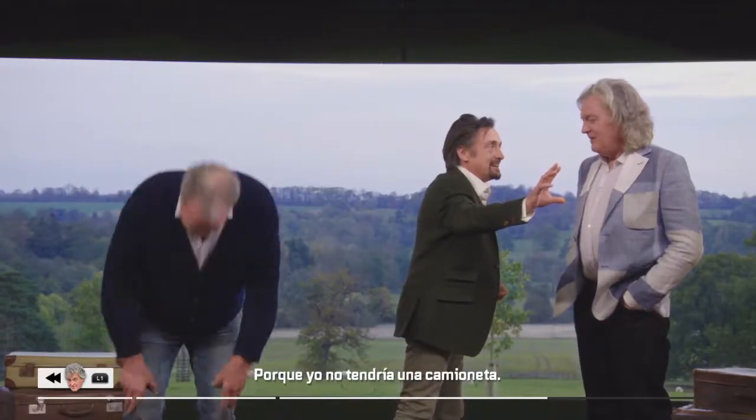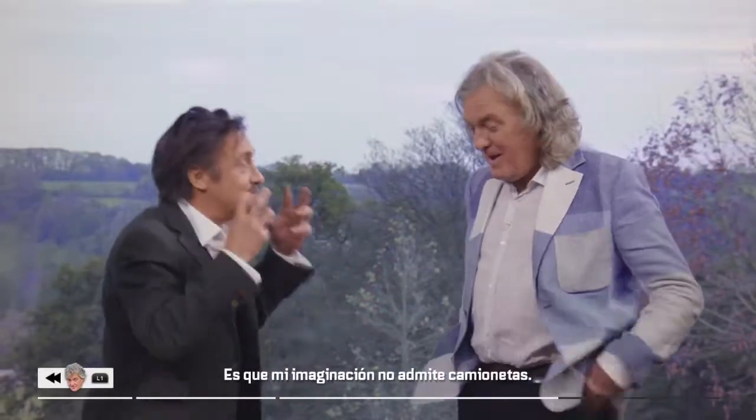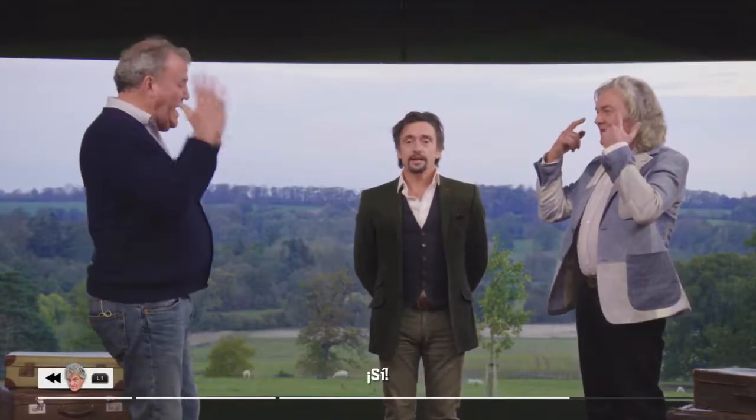Because I wouldn't have a pickup truck. Neither should anybody else. You shouldn't have a pickup even in your imagination. My imagination does not admit a pickup truck. I'm not being stubborn. I know my mind. And I don't want a pickup truck.